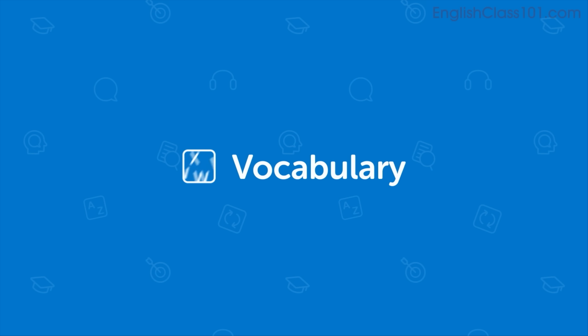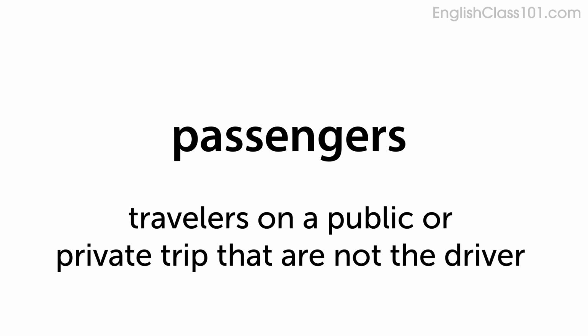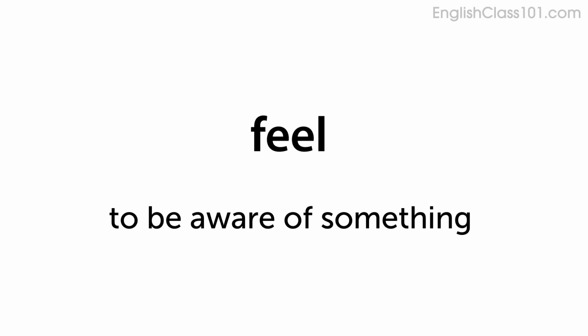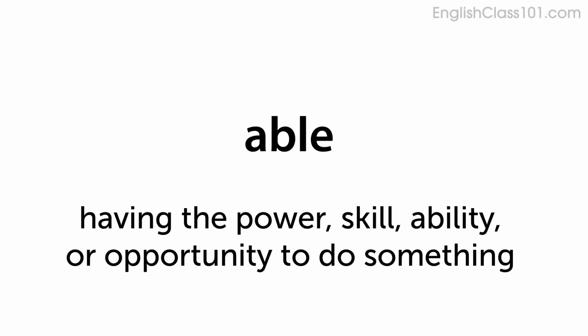Now you will hear the key vocabulary, followed by the English translation. 100. Cardinal number. Passengers. A traveler on a public or private trip that isn't the driver. Glass. The amount of drink contained in a glass. Feel. To be aware of something. Air. The invisible gas surrounding the Earth. Able. Having the power, skill, ability, or opportunity to do something.